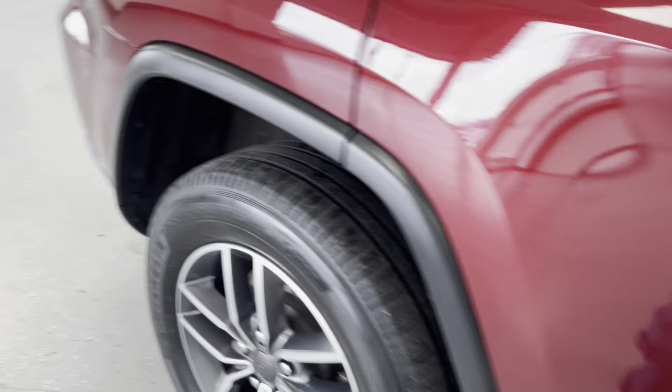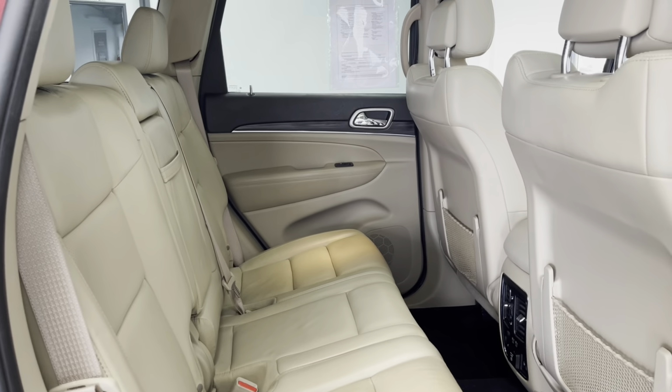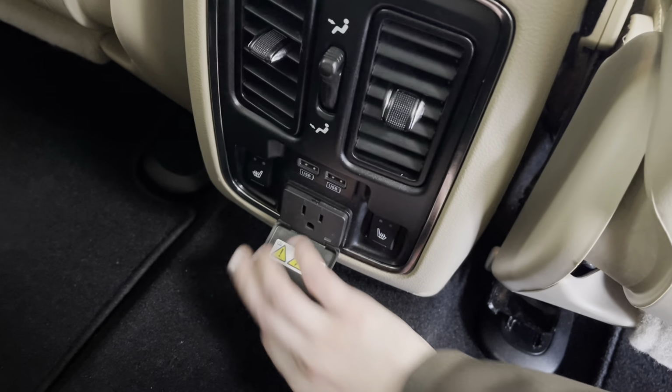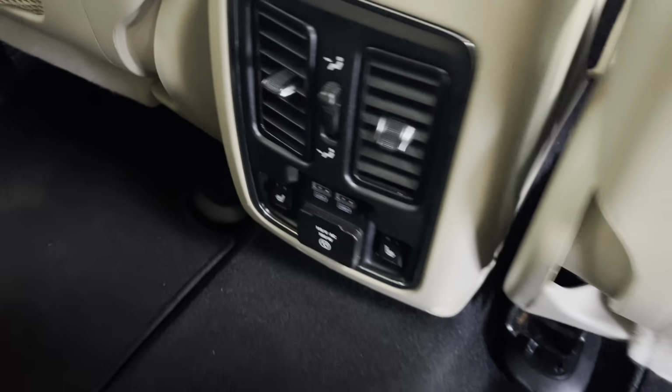We'll now continue around to take a look at the rear occupant seating. This vehicle can seat a total of 5 people, but if you seat 4 or less, this middle seat does fold down to become an additional armrest with 2 cup holders inside it. You also have a power outlet back here, as well as 2 USB charging ports for these rear occupants, and these rear seats are heated as well.